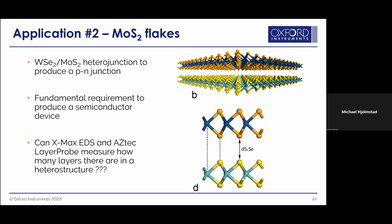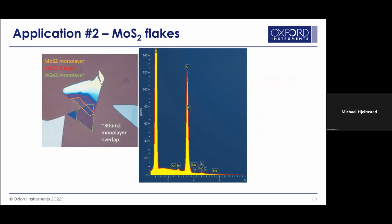They took this a step further, and went to tungsten selenide and moly disulfide heterojunctions with these films. The question was, can we do this with different chemistries? Here was an example, and this is really interesting. We tried to color code it the best we can in this case. You have the tungsten selenide layer that you see in green here, and then there's a moly disulfide layer on top of it, but it appears that there's a single layer and then a double layer. And again, when you look at it from the bulk spectrum, it's really hard to see the difference.